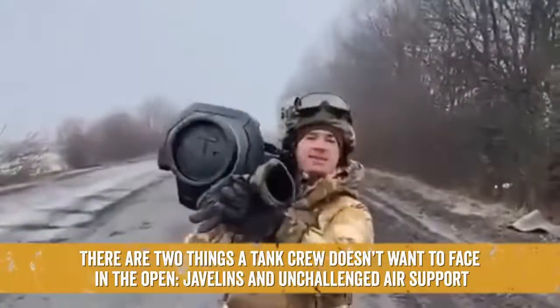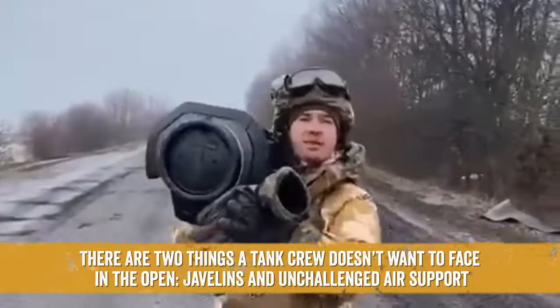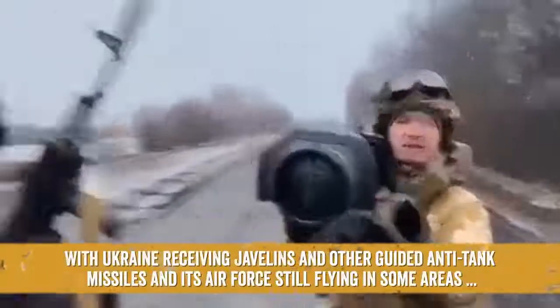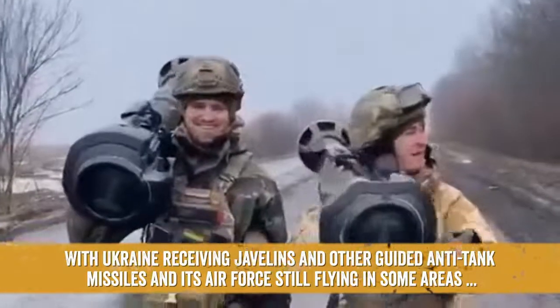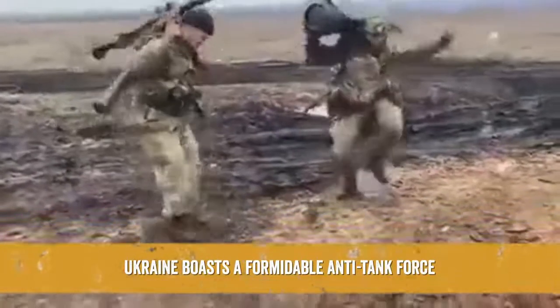There are two things the tank crew doesn't want to face in the open: Javelins and unchallenged air support. With Ukraine receiving Javelins and other guided anti-tank missiles and its air force still flying in some areas, Ukraine boasts a formidable anti-tank force.